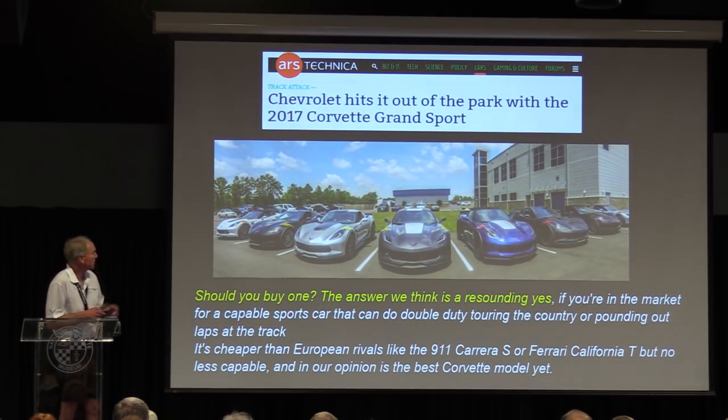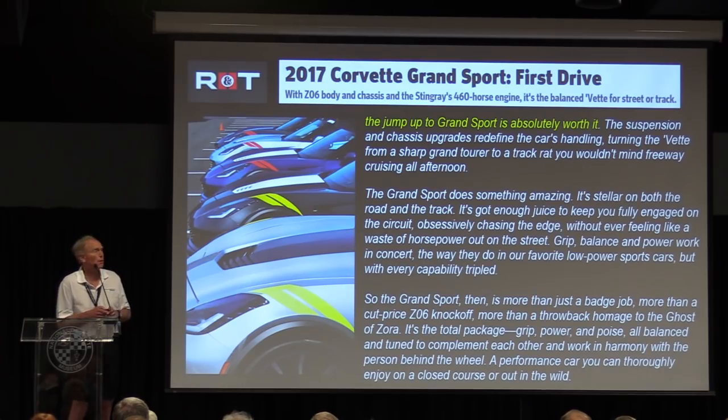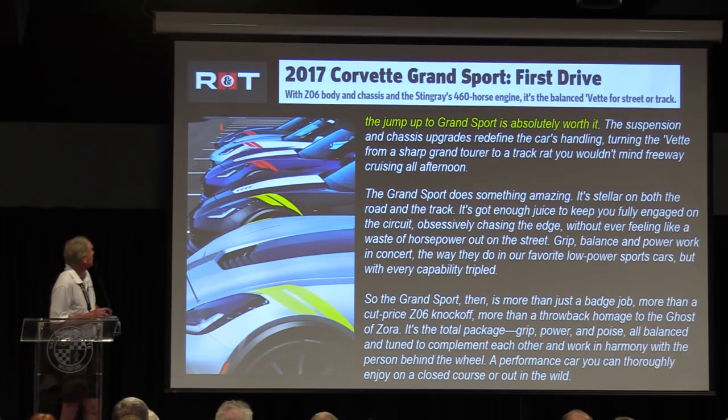Should you buy one? The answer, we think, is a resounding yes. So a lot of coaching out there helping us sell cars. Grand Sport, here's Road and Track: Jump up to the Grand Sport is absolutely worth it.